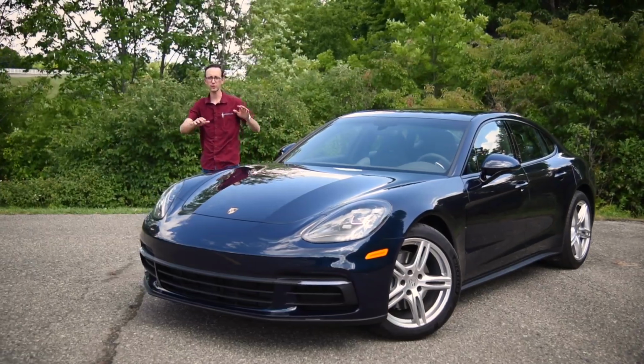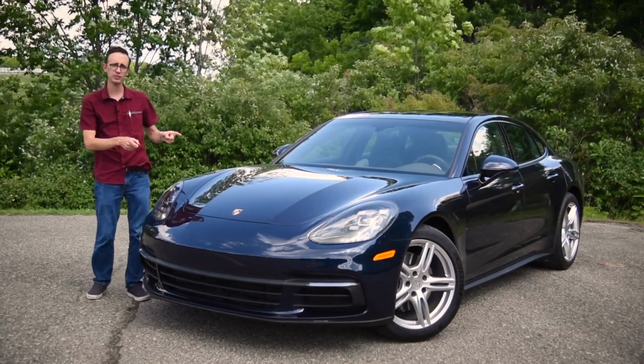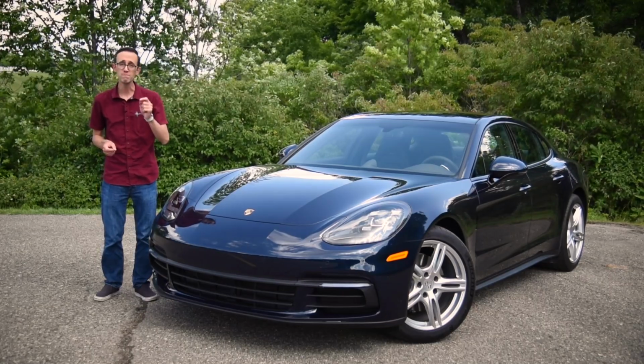Porsche charges extra for every little thing. In spite of this, though, even base Panameras come with one of the best infotainment systems on the market today. Let's find out what makes it so good.